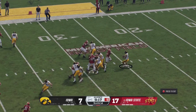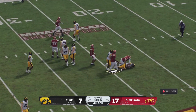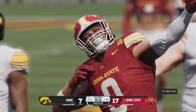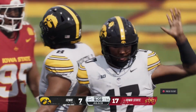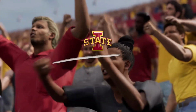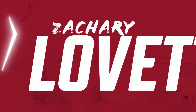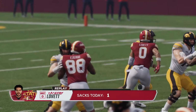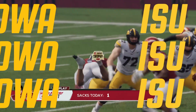On 3rd and long, he'll need to push it downfield. And the defense makes a play, and they get the quarterback down at the 26. That's why, as a defense, it's so important to win early downs. You win 1st and 2nd down, you set up 3rd and long. Now you can pin your ears back and get after the QB.